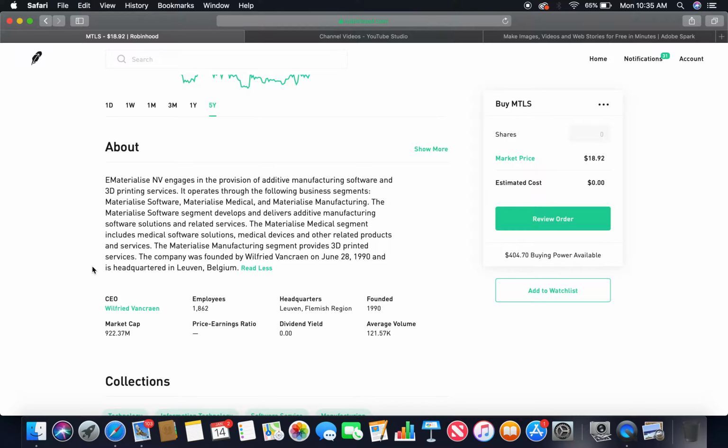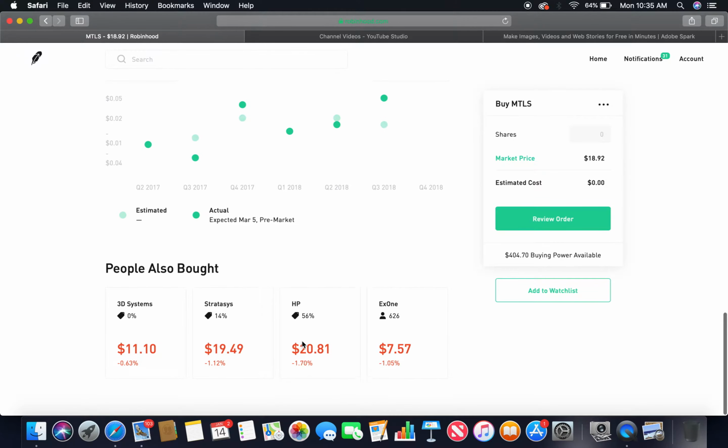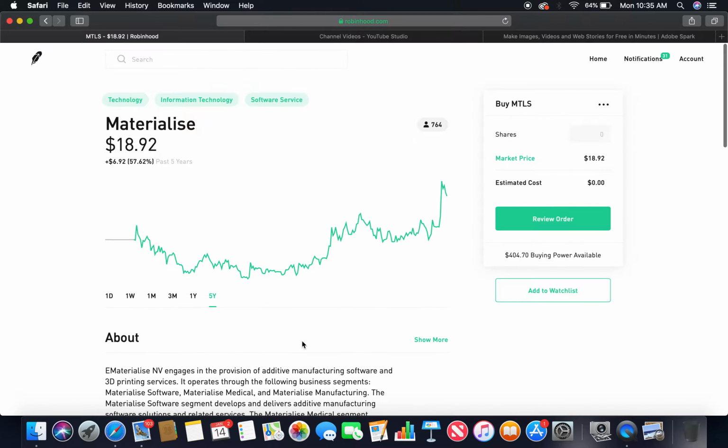The company was founded by Wilfried Vancraen on June 28, 1990, and is headquartered in Leuven, Belgium. Current CEO is Wilfried Vancraen. Employees 1,862. Headquarters Leuven, Belgium. Founded in 1990, market cap $922.37 million, dividend yield 0. So that's the fourth 3D printing company.